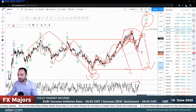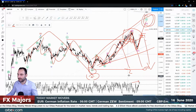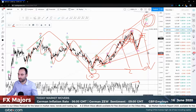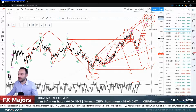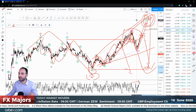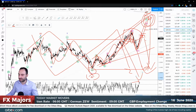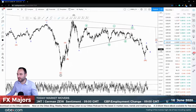Now, the other possibility is that this could be an ending triangle, since we are on the last move to the upside. That means more upside, because if this is an ending triangle, we are going to break the 61.8 Fibonacci extension. We're going to move higher to take out this ascending trend line. That means levels of 130, even 131, before moving lower. And don't forget, in the medium term, this is wave B. So we want to reach this trend line over here, which is around 132, because this is going to be an A, B, and a C, as we projected a couple of quarters back.